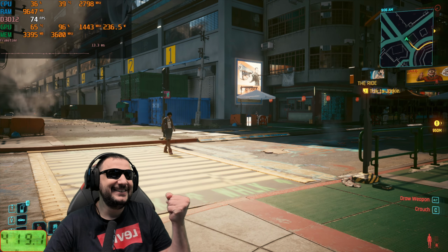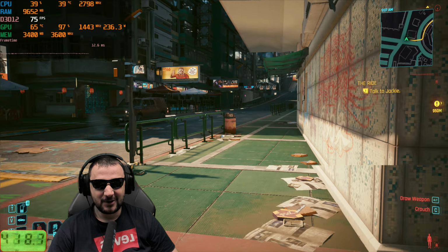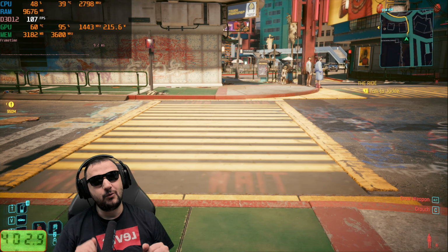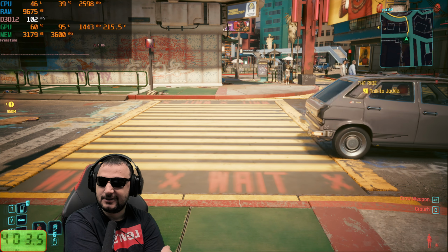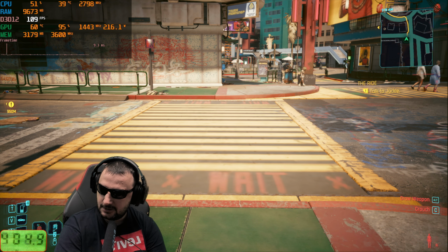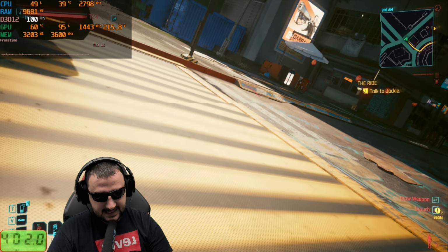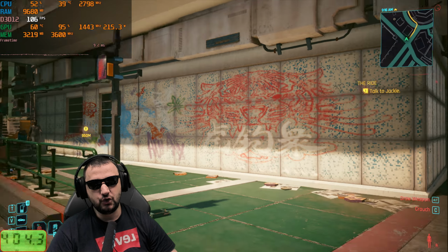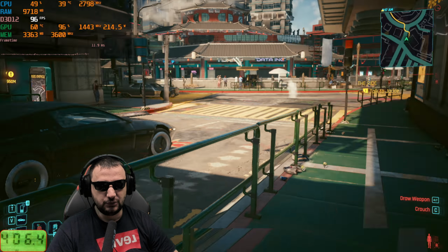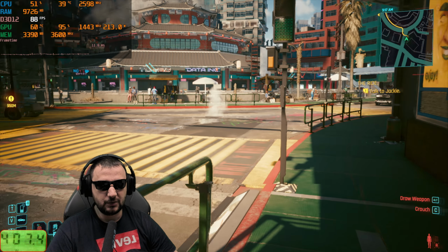I freaking love it. I love that Cyberpunk is performing like this. With FidelityFX on balance, low details, you get 100 FPS. Look at this, 100 FPS, 95% load on the core, 3.1 gig of VRAM. These are the settings I would choose in order to play Cyberpunk, to finish it one more time or do another line, because I've only done it with one line.